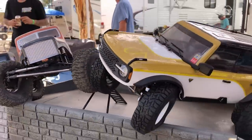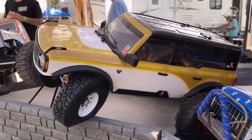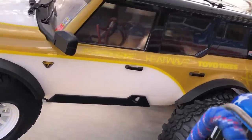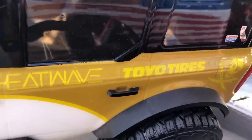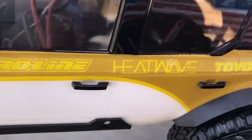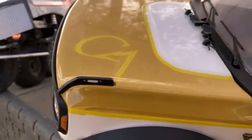And we did a video on this truck just a few weeks ago. This is a base camp, all rock parts equipped on Interceptor rails. But check out the paint job on this. The lighting's better here, so you can see it better. It's killer.